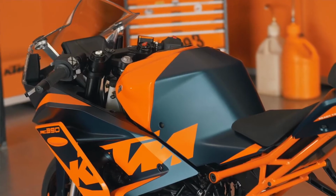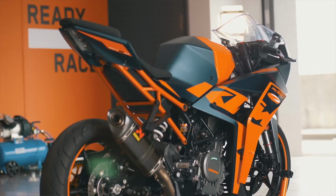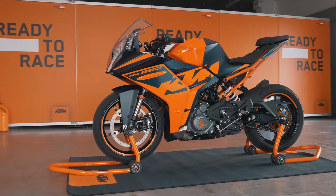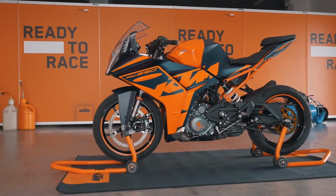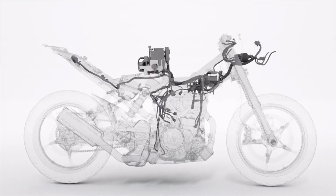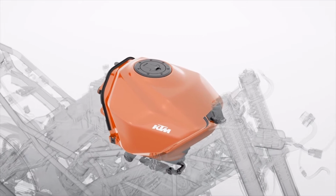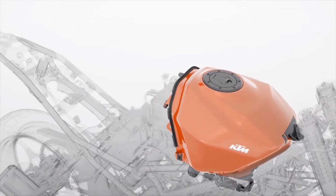To achieve such an increase in tank capacity, we had to re-evaluate the design from the previous model. On the last generation, we had the electronics package up front, so battery, main ECU, and the tank then further back between the rider's legs. But here we've reversed that. We've moved the electronics between the rider and the fuel tank up front. This allowed us to produce a wider fuel tank. So 1, it's more visually impressive, but 2, could also hold more fuel.